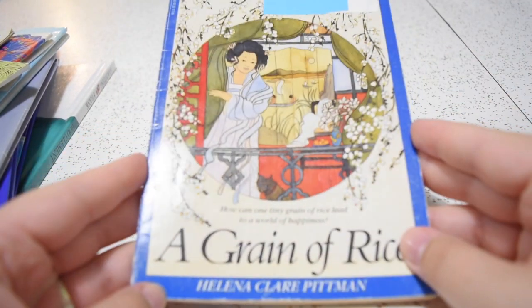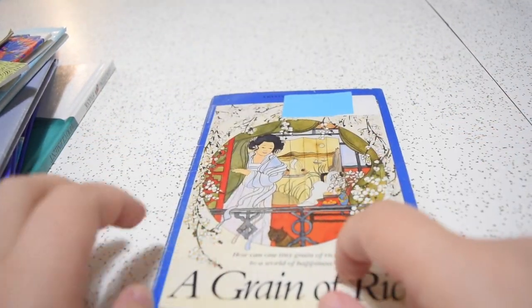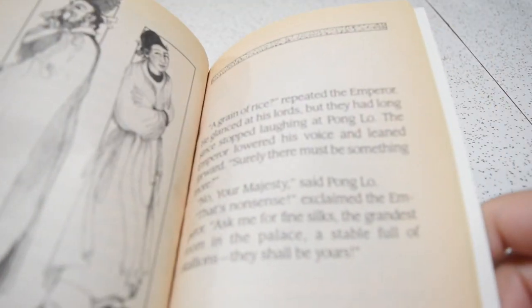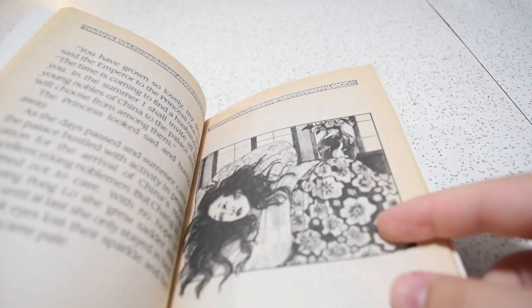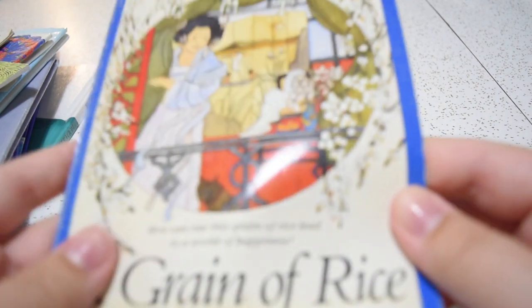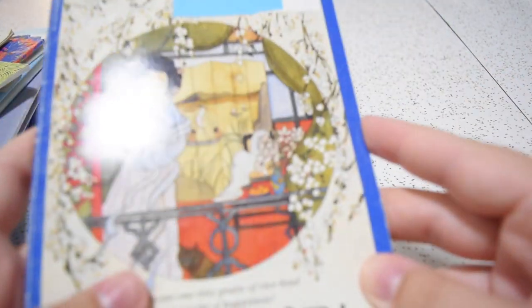Then we have A Grain of Rice, which is the same as that illustrated book before, I believe. This one is just the chapter book. Yeah. So this one is a little bit more in depth, maybe, or they just squeeze it into this book. I'm not really sure.